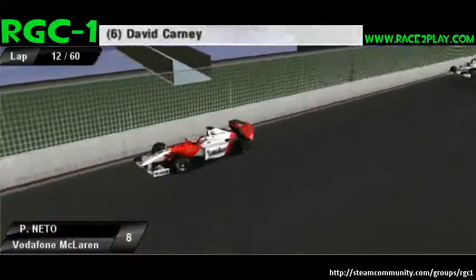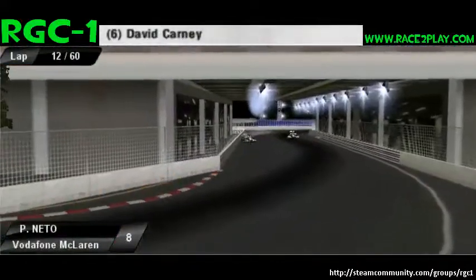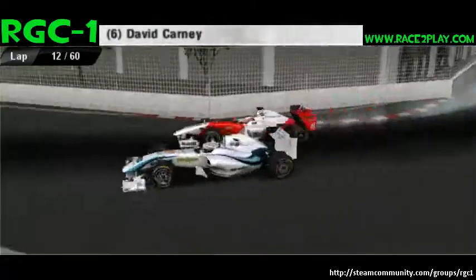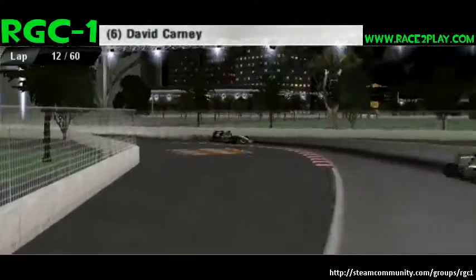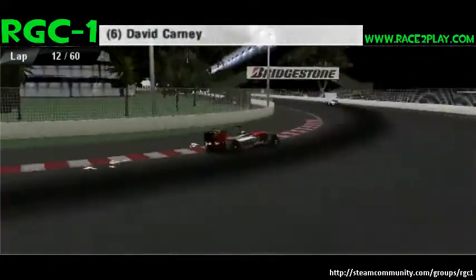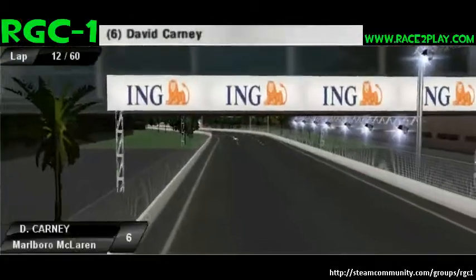Let's take a look back. Space-time rewind a minute ago. Let's see. Oh! Yeah, just locks up the front brake and pounds the outside wall with his right front tire. That's just basic front lockup, and it sent him into the fence.